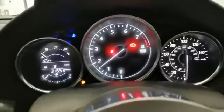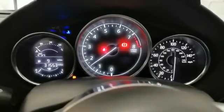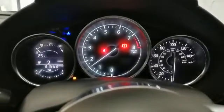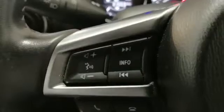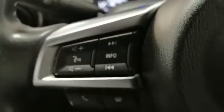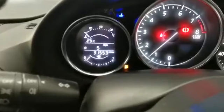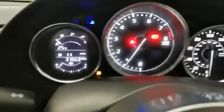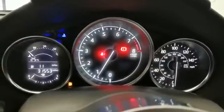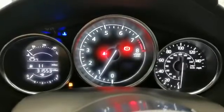31,553 miles. In the center here you have tachometer in the center, speedometer on the right hand side, all clearly marked, temperature gauge and fuel gauge. This info button here does things like reset your trip and fuel computer. So if you press info, you can see it's all there. 11 miles till it's needed to have some fuel, so we're practically empty on fuel, and the little blue warning light tells us that the engine is cold. That extinguishes itself once warm.